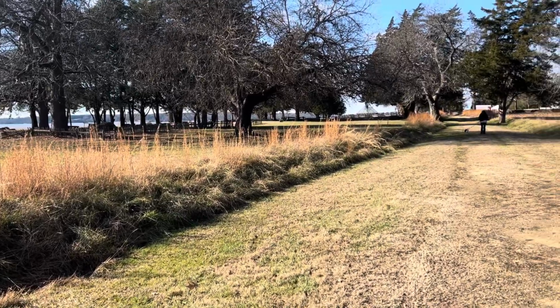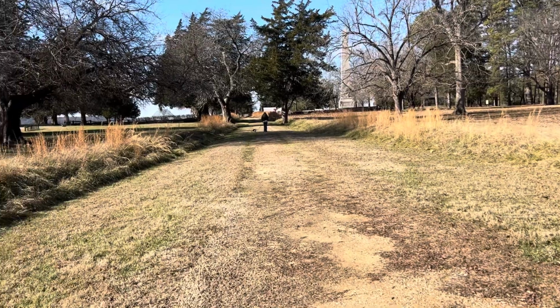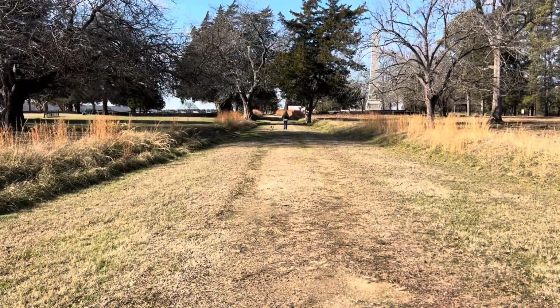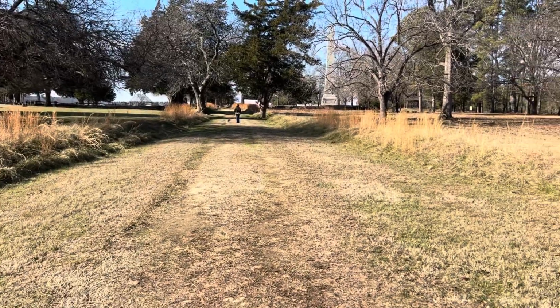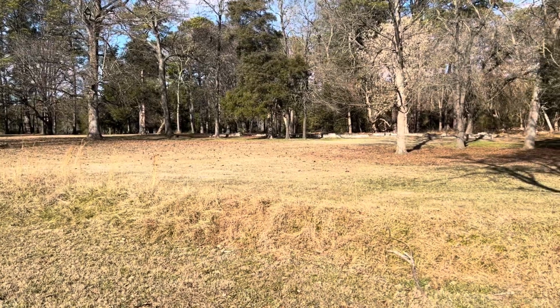You know, it was very harsh. They found ways to survive, guys. Here's the old road that led through the town, still here. And you can see it's still pretty prominent after all these years. There's some more buildings back there.